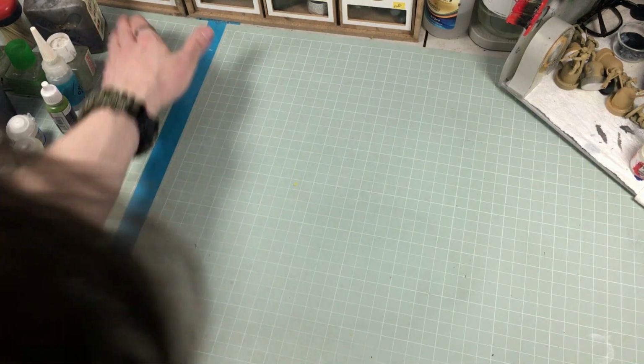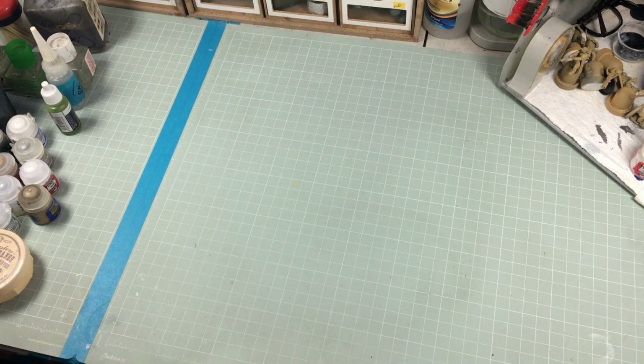Oh, state of this desk, it's just filthy, dirty. Filthy, dirty. I must clean this desk. It needs a good... yeah.